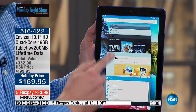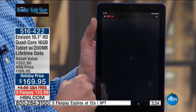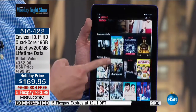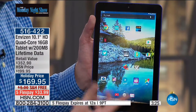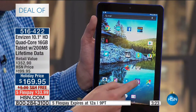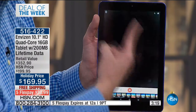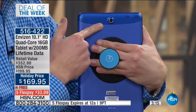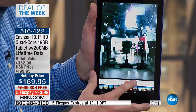And then when you look at that screen that you got on here, ooh, even Netflix, I love how vibrant, how crystal clear Netflix ends up being. So when you're watching a movie, it's going to be bright, it's going to be clear as day because it's that IPS screen. Now, if you want to take photos with it, you're getting 16 gigabytes worth of memory. It's a tremendous amount of information because most tablets only have 8 gigs. There's a camera on the front and also a camera on the backside too. You have 2 cameras on there, so now you can take your own photos if you want to.